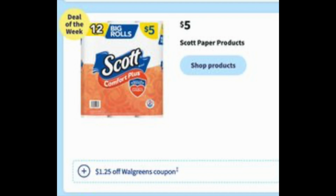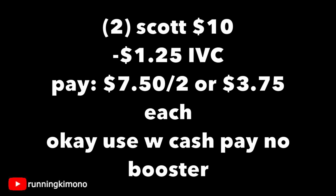So with the Scott toilet paper, we have a $1.25 IVC. And as I said at the beginning of the video, the big book of savings is gone, so that digital is of one-time use. Definitely, if you're going to buy it, maybe you'll buy a couple at a time or strategically use that IVC coupon. Grabbing 2 Scott products at $5 a pop, loading that $1.25 IVC, it'll come off twice. You're paying $7.50 for the 2, or $3.75 per paper product.